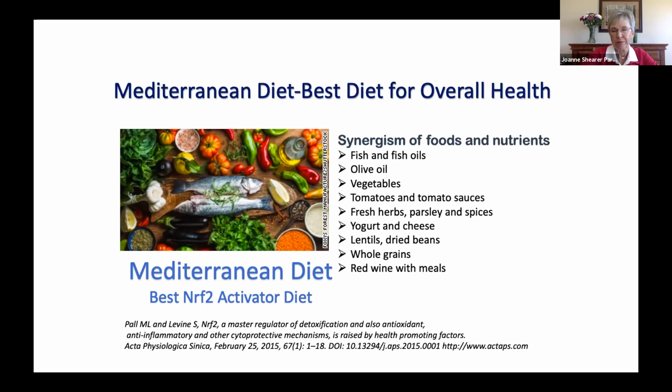You're going to learn more about NRF2 activation as we go through the next few weeks. As you journey along with us, we'll be talking more about that and how NRF2 activation lowers that oxidative stress, lowers that inflammation, which really is at the root cause of so many of our health problems that we see today. So what is it that makes up that Mediterranean diet?